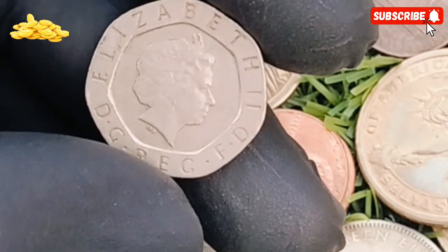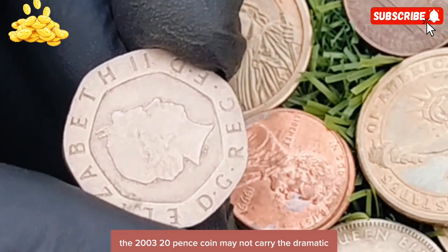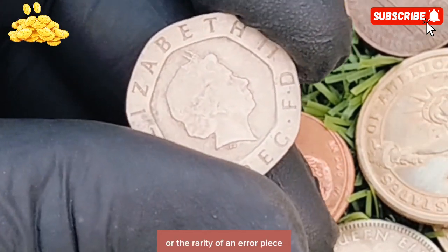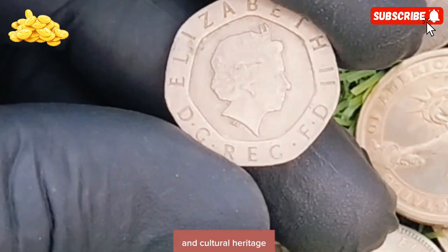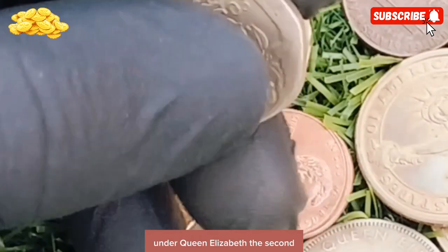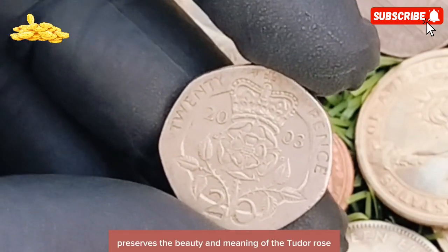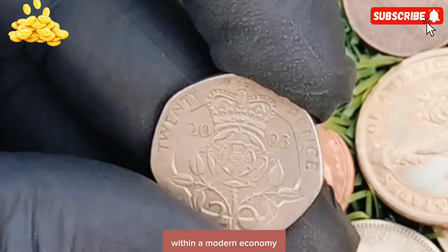In summation, the 2003 20p coin may not carry the dramatic historical weight of a commemorative coin or the rarity of an error piece, but it remains a valuable artifact of British monetary and cultural heritage. It reflects the continuity of the monarchy under Queen Elizabeth II, preserves the beauty and meaning of the Tudor rose, and represents the daily functionality of coinage within a modern economy.